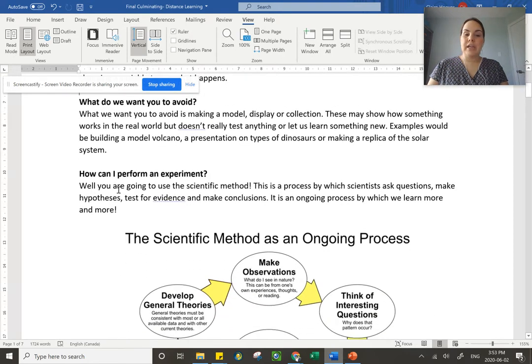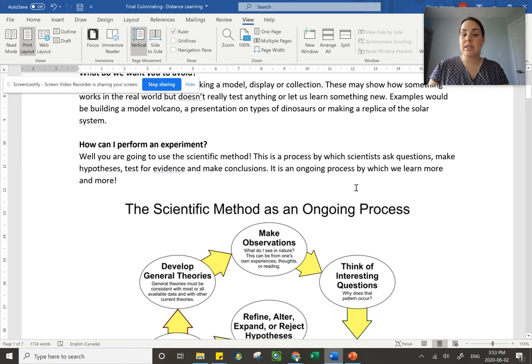So how are you guys actually going to be performing these experiments? Well, you're going to be using something called the scientific method. And we've been using this all year. This is a process by which scientists ask questions, make hypotheses, okay, and test for evidence to make conclusions. So it's an ongoing process by which we learn more and more and more, okay?